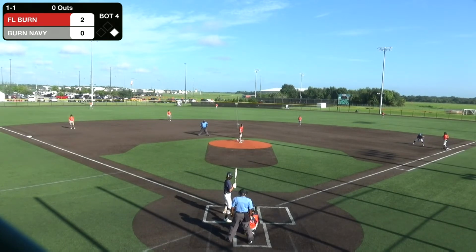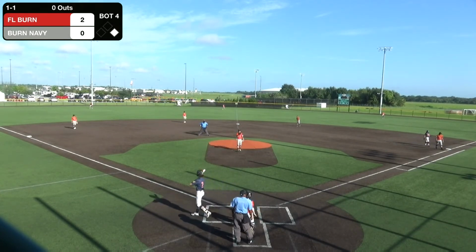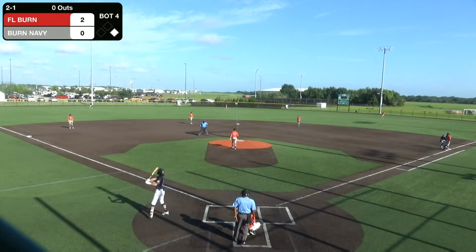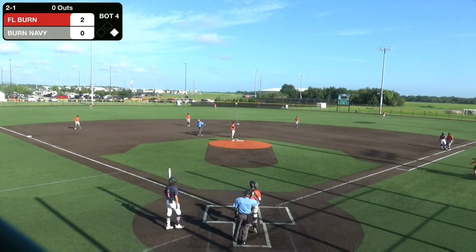Brady Harris, the hitter for Burn Atlantic. Nobody out in the bottom of the 4th. Kerrigan deals, bounces another one, blocked by Brady Marshall. I believe the count's 3-1 here to Brady Harris. Coach Stegbauer is going to call timeout.